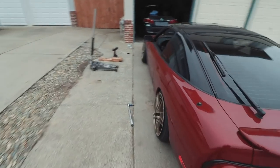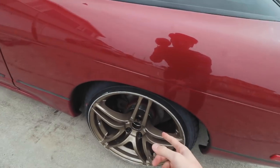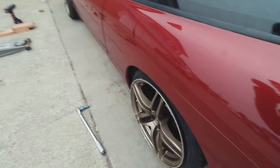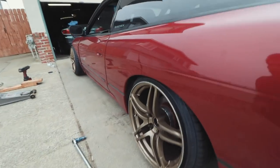Thankfully, Amazon has some fast shipping. These are 35 millimeters and flush. I love it, oh my god. I literally bought new tires as well, but now that I look at it, I don't even think I need it. I kind of like how it looks right now.